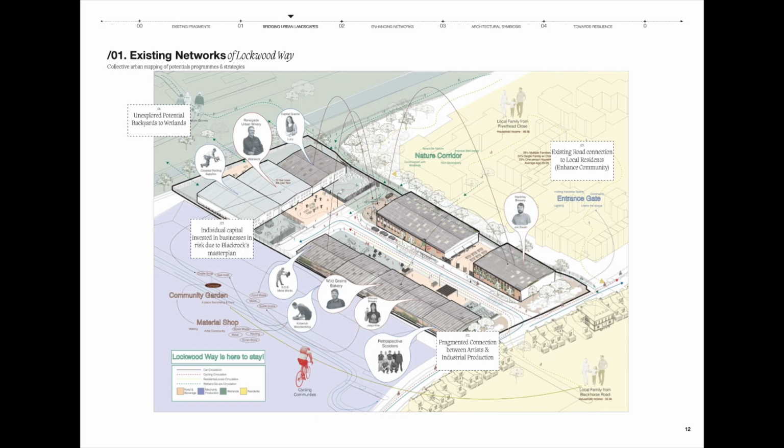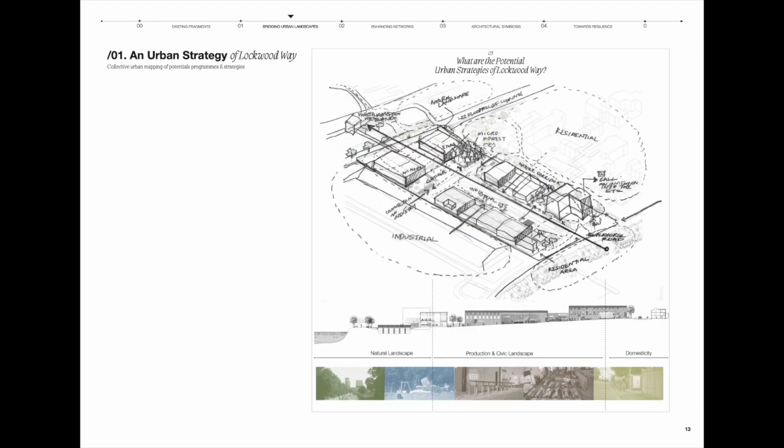As we see in an isometric view of the site, you're able to see all the existing key stakeholders and the potentials of where they lie within the axis of wetlands, local communities, and industrial production too. Analyzing the existing networks, we are able to create an urban strategy for Lockwood Way using different phases. Phase 1: creating an urban call and an invitation where the local communities can connect.